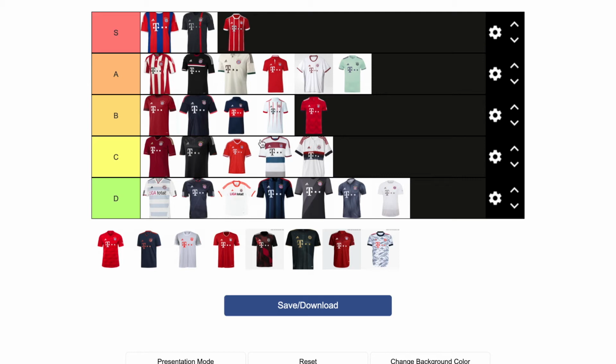I know there's a lot of D ones here, but I don't think that many Bayern Munich kits are not good looking. I think anything B or above is a kit that I would buy, and an S or an A is a kit I would absolutely want to have in my collection. And B is one I probably would get. So yeah, I'm gonna say C just for reference. C's are ones I don't like, and D's are ones I think are ugly.